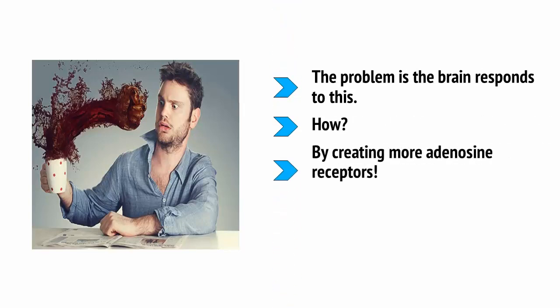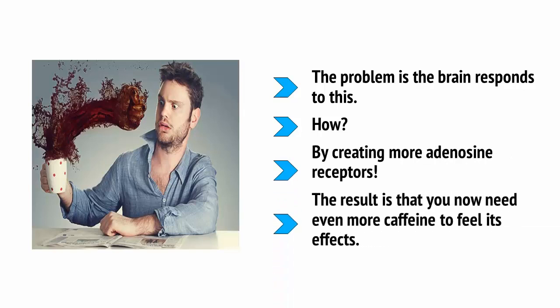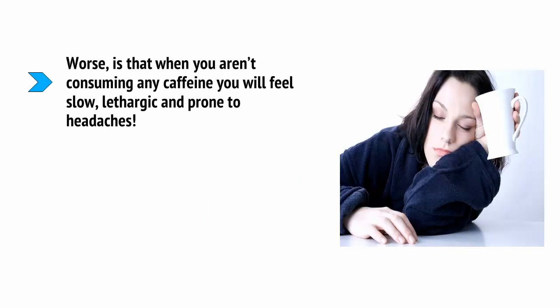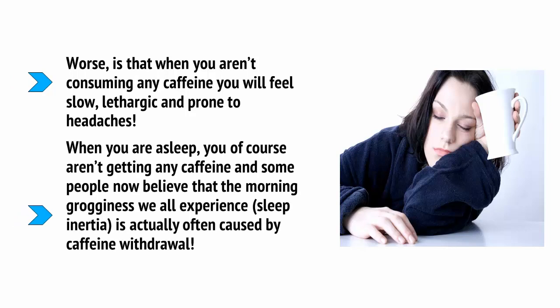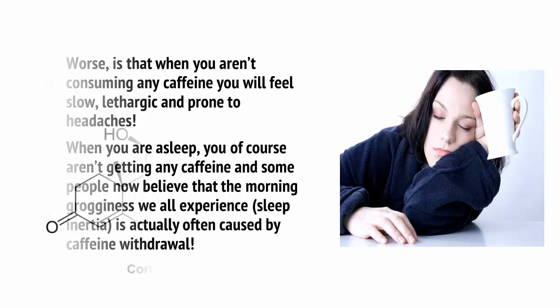How? By creating more adenosine receptors. The result is that you now need even more caffeine to feel its effects. Worse is that when you aren't consuming any caffeine, you'll feel slow, lethargic, and prone to headaches. When you sleep, you of course aren't getting any caffeine, and some people now believe that the morning grogginess we all experience, sleep inertia, is actually often caused by caffeine withdrawal.